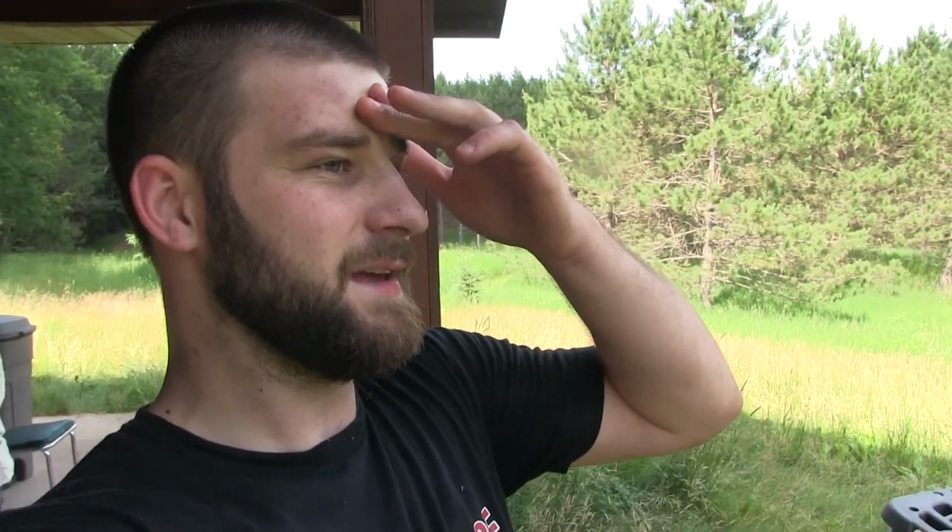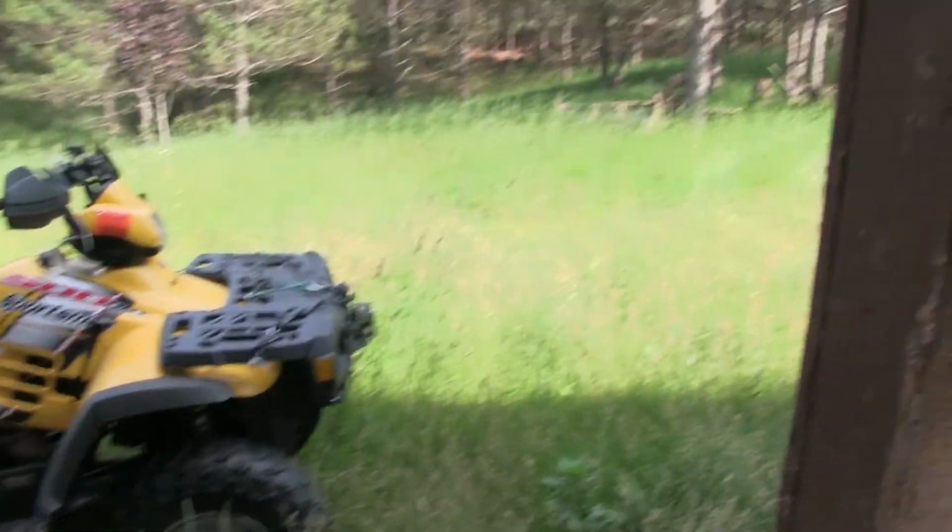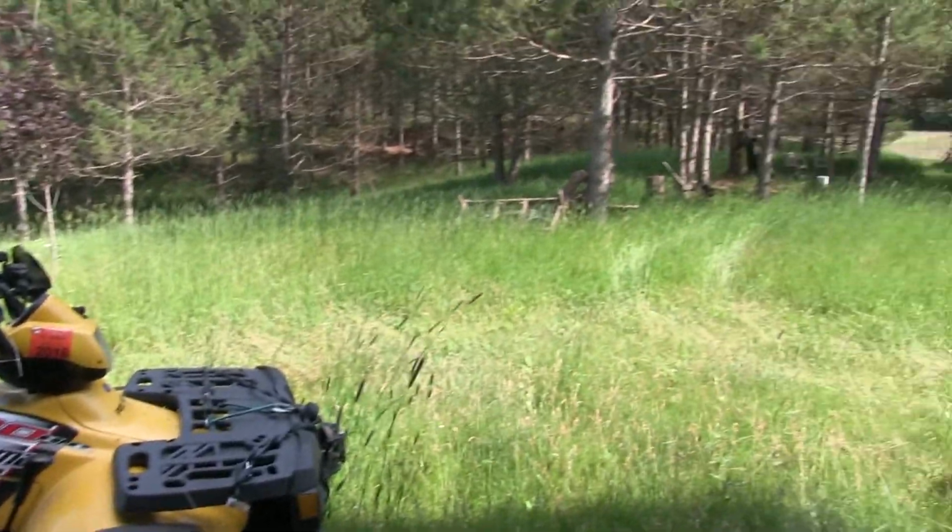Alright, so we finally got that tree chopped up. That was miserable. Dad's mowing the lawn now. We got our new tractor for up here, a new lawnmower, because the other one broke, so we haven't been able to mow all year. As you can see, it's pretty tall.